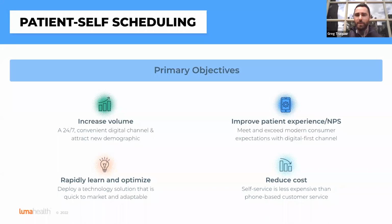And so for us, we did see self-scheduling as a potentially really powerful lever to drive patient volume into these clinics, particularly when we think about the 24/7 nature or just the convenience factor of it. So our hypothesis was that there's people out there that wanted to schedule appointments at all hours of the night, which ended up being true, and we can talk a little bit about that as we get into the post-implementation piece, but that was certainly one of the primary objectives.